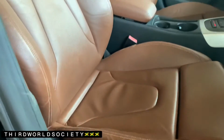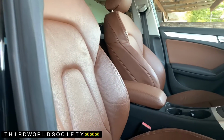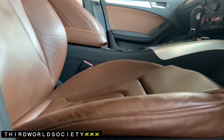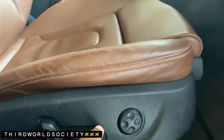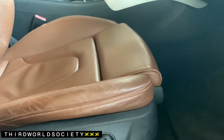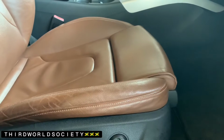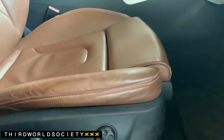So if you look, the seats auto recline back and forward. This one right here adjusts the seat forward or backward, and this car has a lot of leg room. When I say leg room, if you're 6'2", 6'5", no problem. The leg room is absolutely amazing, so you don't have to worry about leg room in this car.